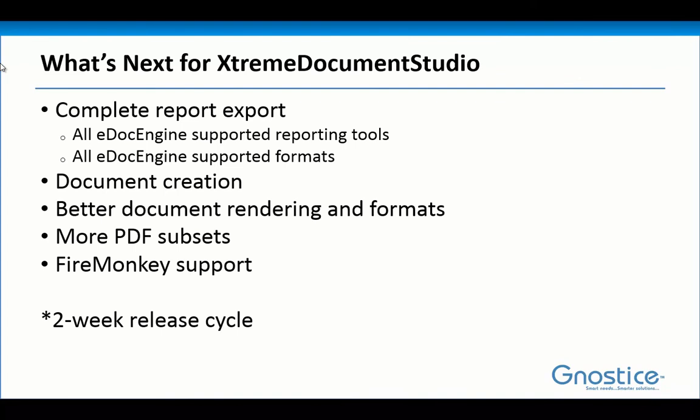Here's what we have planned next for XtremeDocumentStudio. We are working on bringing in all the capabilities of eDocEngine into XtremeDocumentStudio with regard to report export and document creation. Then we are enhancing support for viewing already supported formats and including more formats. We'll also have PDF A3B support, which is a critical requirement for our customers in Germany. And support for most of this functionality under FireMonkey is also on the way, starting with the document viewer.